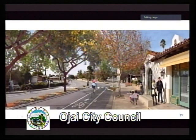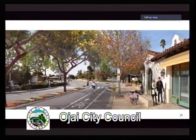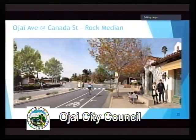We've developed a couple of alternate options. Some show the trees and some show more of the landscaping or rock medians in different areas. So that is the difference between this version and this version.